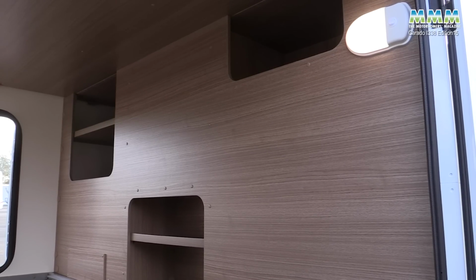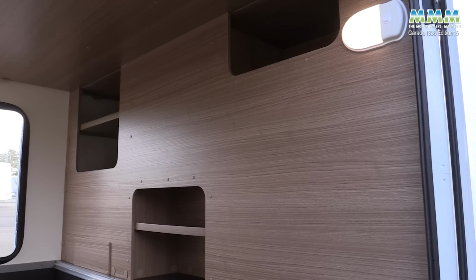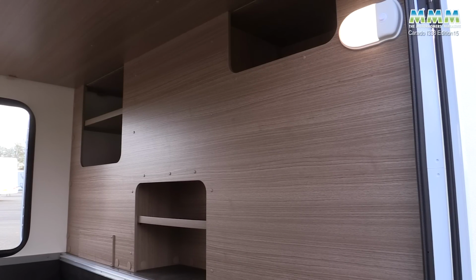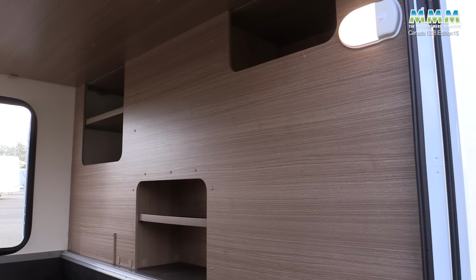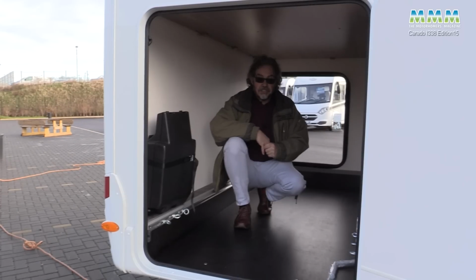Small items, well, they can go on these shelves. And of course you've got that second loading door as well. Doesn't go down quite to floor level like the offside one does, but it does mean you can get at your stuff nice and easily. So really good size garage.